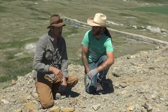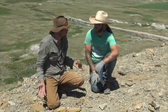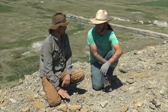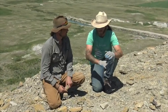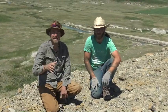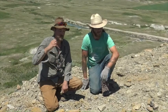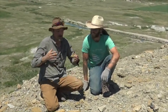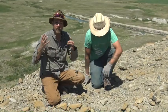Okay. So let's just say you've got 1,000 feet where you find dinosaur bones the whole way. I think it's probably a little intermittent, but you stand a very good chance. Right. That's just insane. And that's the thing we're trying to explain to people out there. These fossils aren't rare.